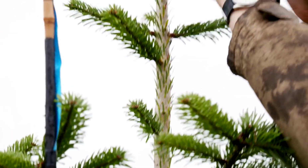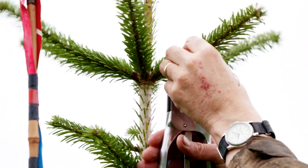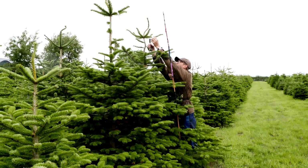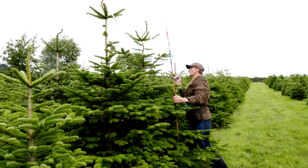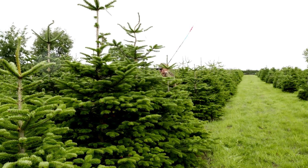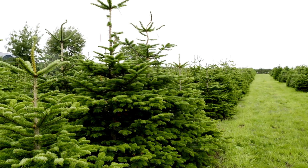When we're grading, if the tree is a perfect tree, doesn't have any faults, then it would be a first grade tree. Normally that's maybe 15 or 20% of our crop. The rest, the balance, would be your standard grade tree. A standard grade tree is still a good tree, but it just isn't 100%.